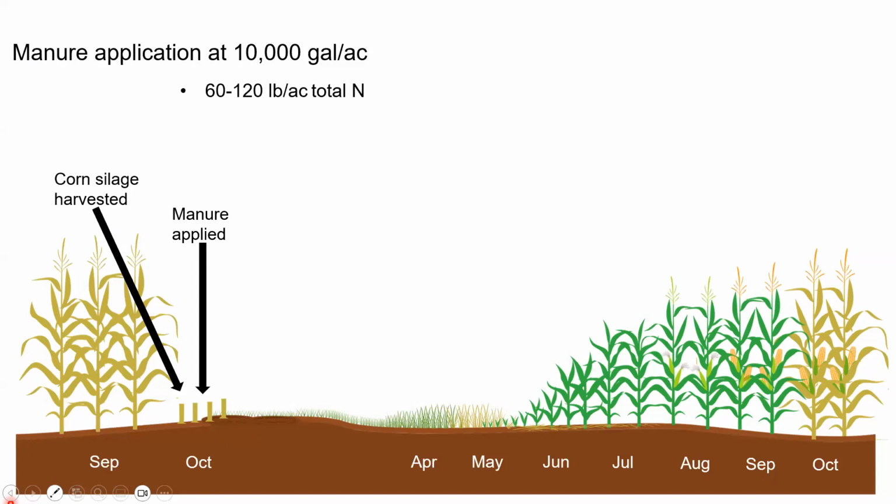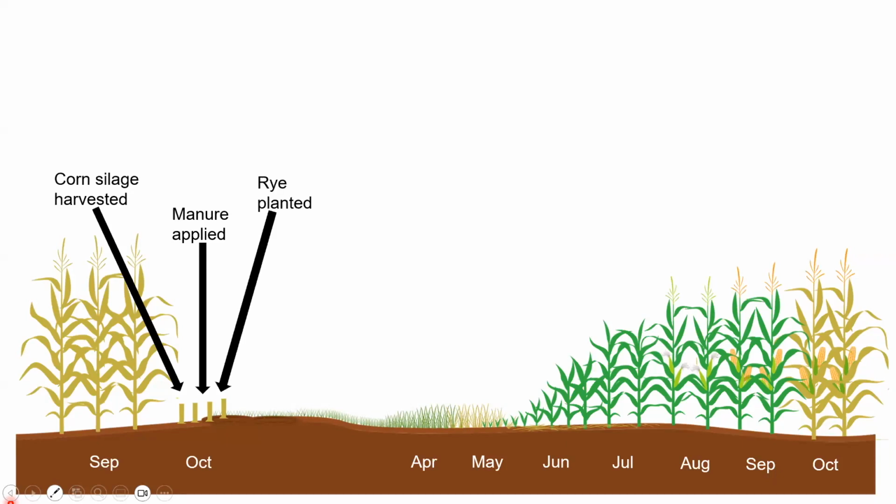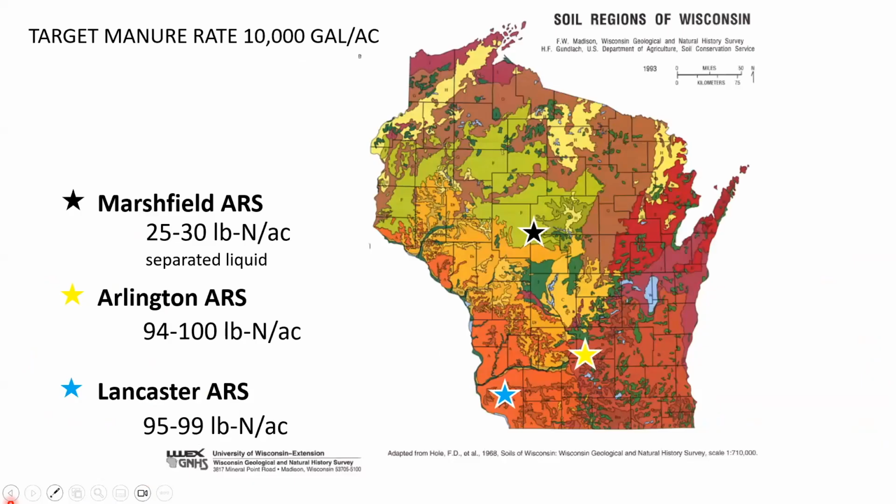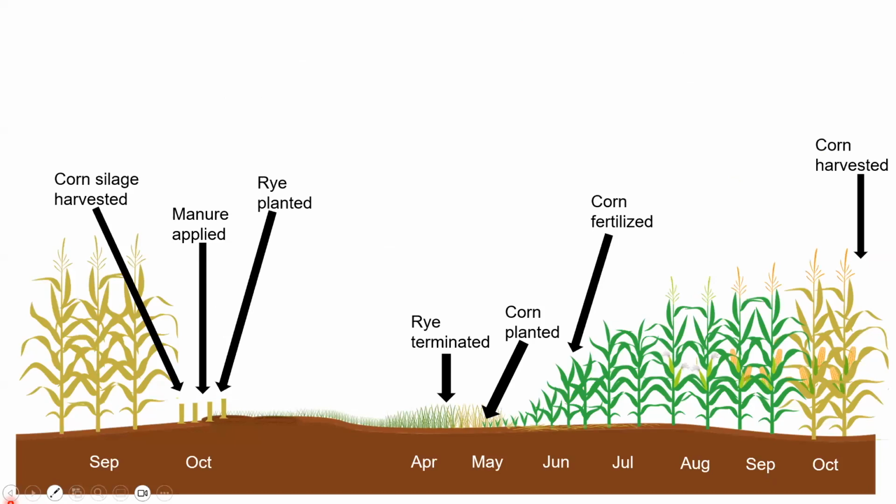So that'll depend on a lot of things, right? It's going to depend on the concentration in the manure itself, and the reason why that's going to be influenced is if it's a high solid content manure, low solid content manure, those sort of things. We're going to plant rye, we're going to terminate rye, then we're going to plant corn, then we're going to fertilize the corn, and we're going to harvest the corn, of course. So we're interested in, right, what's happening with the rye, and then basically trying to answer this question, how much should we fertilize corn?